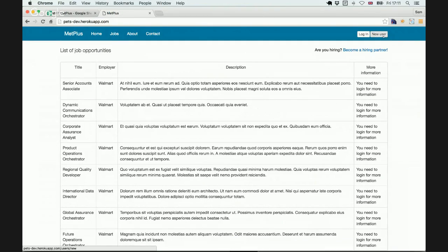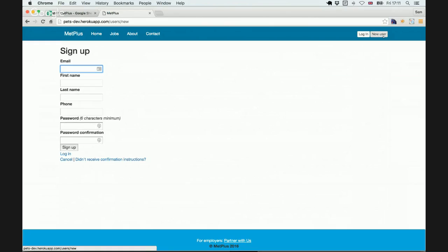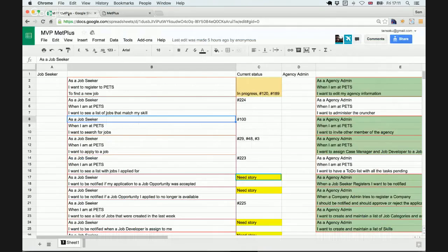I'm not going to create a new user account. But I think I've been given, maybe I should do that. What did they give me? No, okay. I've got some other things to look at, the admin interface, in a bit. But new user, okay. So I guess I'm going to be a job seeker first. I'm going to follow this first thing as a job seeker.